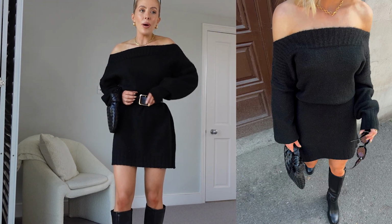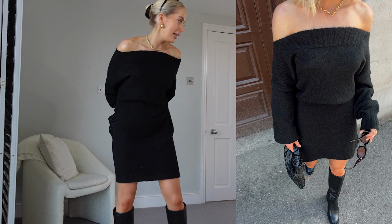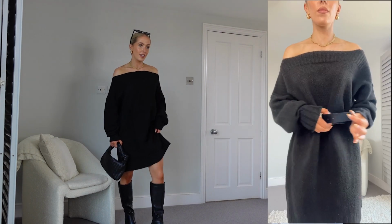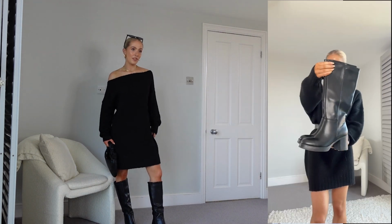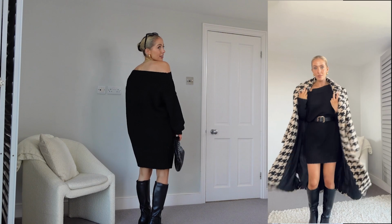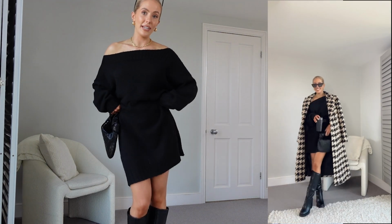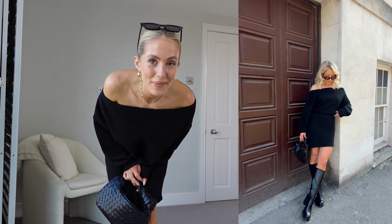And then without anything on, I'm personally a little bit too short for the jumper dress, but it does look very cool. If I did a fake leather jacket with this, I feel like that would look really cool. But yeah, I'm definitely a belt kind of gal, so I went for the belt with that one.